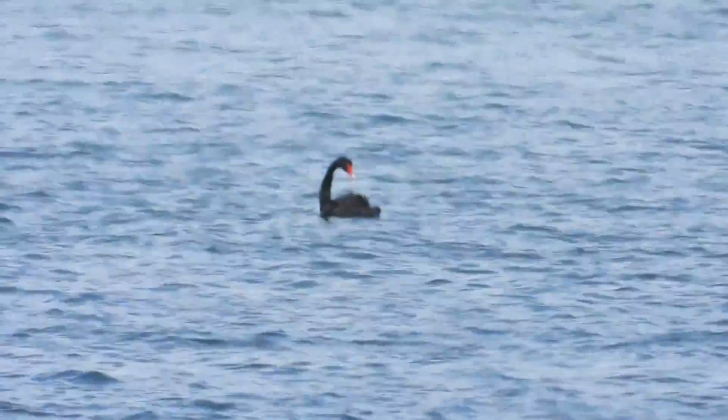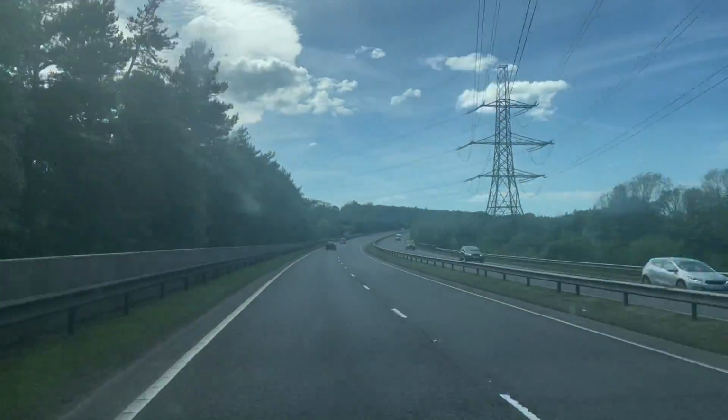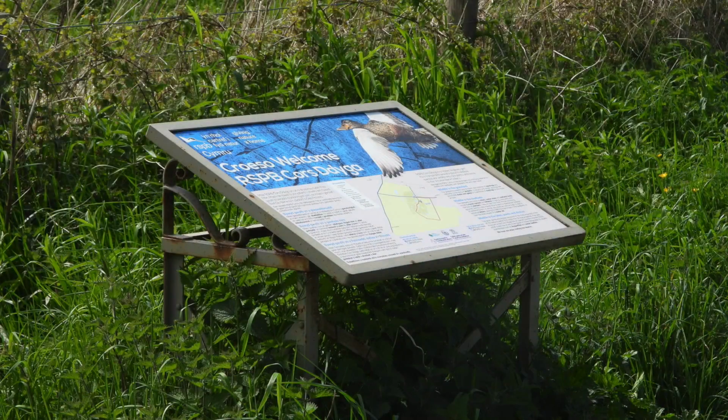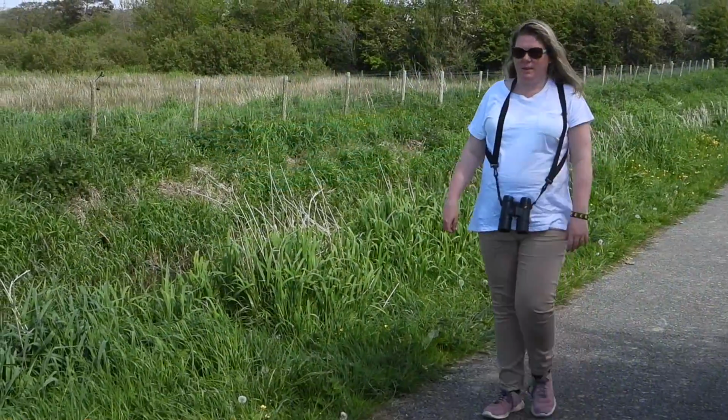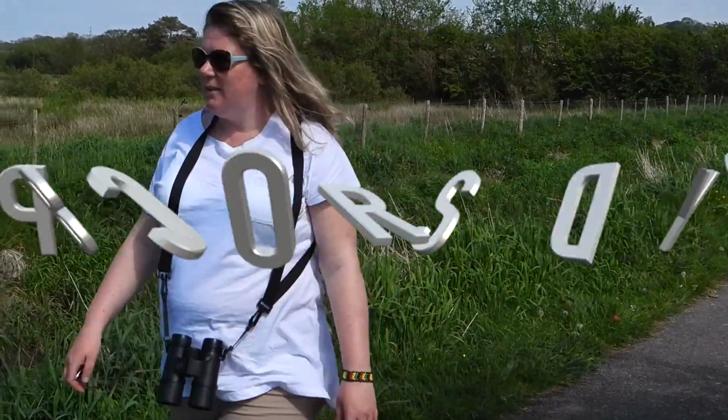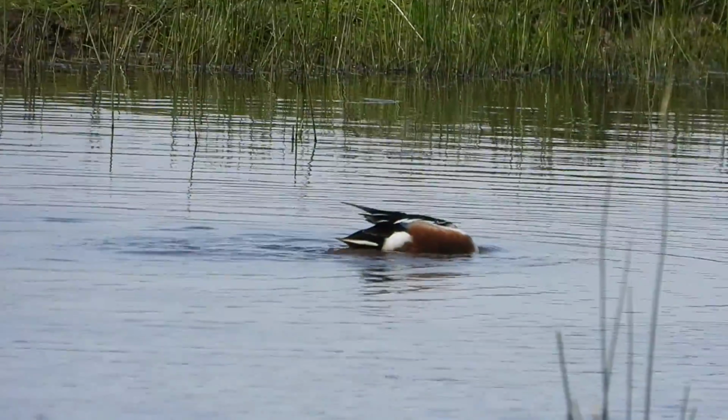We're going to head on to Anglesey now to Cors Dyfi Nature Reserve. It's getting warm and we're getting pretty tired, but we've still got a good few hours of birding left. So stick with us. The next stop was about half an hour away and on to Anglesey to Cors Ddyga RSPB. This had been extremely fruitful for bird species in the past, and we were really hoping to crank up the numbers on our big day.